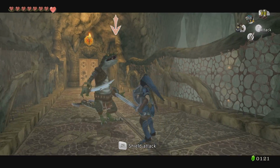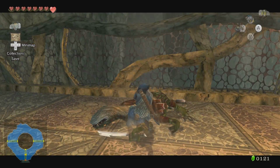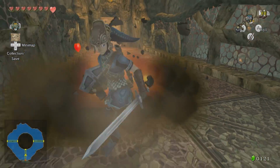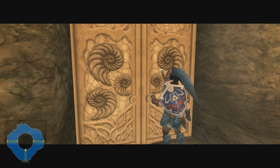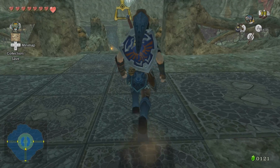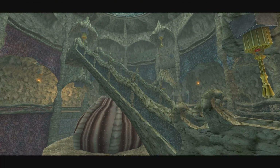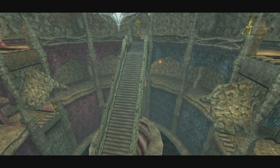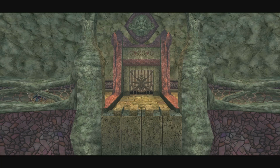We'll just kind of, there we go, give him a nice slash. And I wanted to use my back slice that we just learned, but there'll be plenty more Lizalfos in the future to fight. They have a cool axe on their tail, but he didn't really get to use it. But yeah, so we're going to be messing with the water a lot and raising the water level, but unlike the water temple, we don't need to lower it again, so it's a little simpler. But it is kind of tricky to keep track.